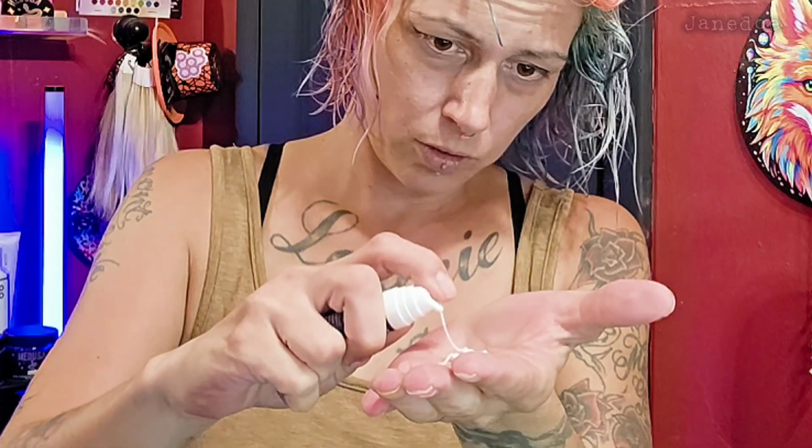All right. There's 2 pumps. 1, 2. It's just kind of an interesting smell. I'm sure those instructions are for a bigger bottle, so I might have to maybe just double that. Add more as needed based on hair length, texture, and level of damage. Okay. Comb through. Do not rinse out.